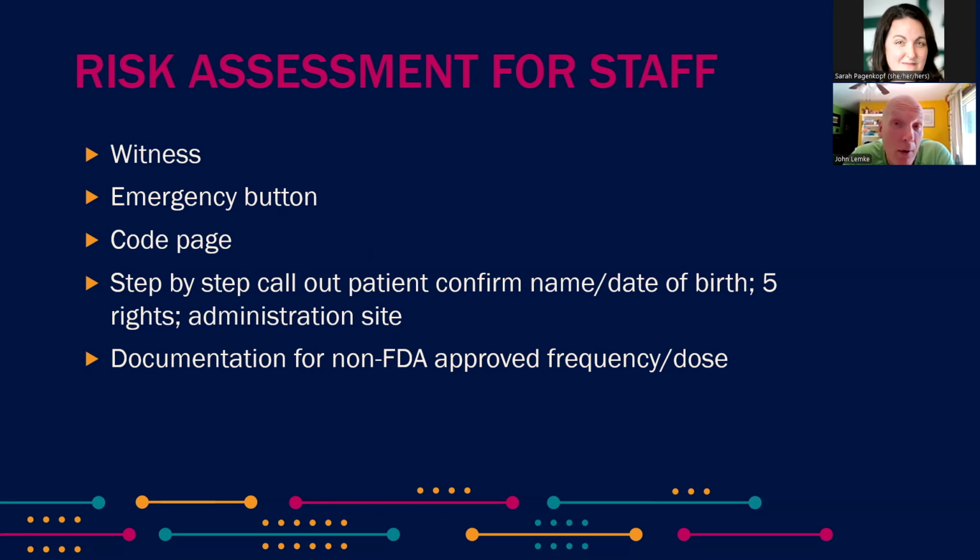Once you inject the drug, of course, you can't get it out. So we do more than just 2 patient identifiers. We will call all this out step by step. And even though it gets a little annoying for a patient when they're getting their 25th injection, confirming their name and date of birth, the same thing would happen for any surgery you go to. So we do verify from our previous documentation in the chart where the last administration site was. Of course, our 5 rights: you got the right patient, right drug, right dose, right route, right time to administer.